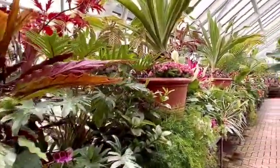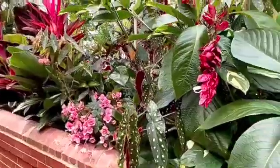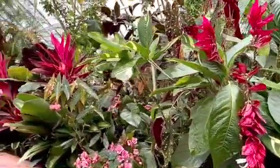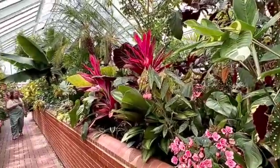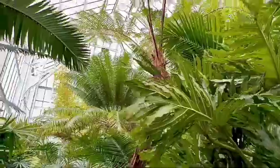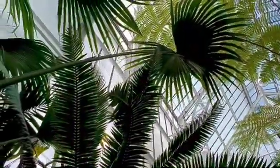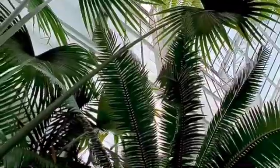It's worth it anyway. I mean, look at the colors and the different types of plants there are back in here. I am just really awed. Look at how gorgeous and how brilliant these pinks are. And these huge palm trees and ferns, and oh my goodness, this is just something.